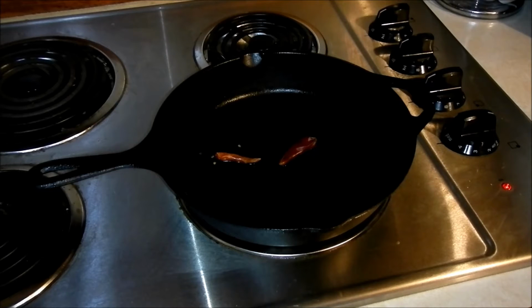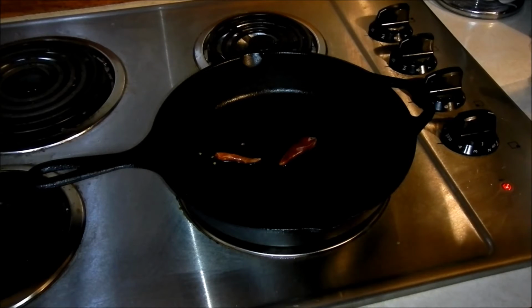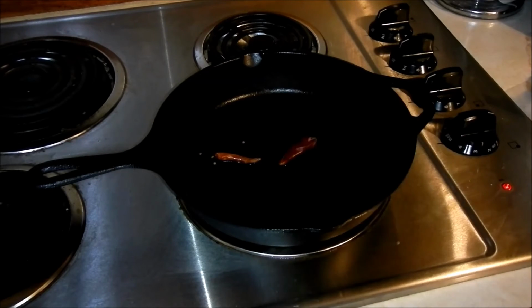Now today I'm cooking my supper on it. You guys all know by now I got some whitetail. This is from my most recent kill, so it should be tasty. I'm cooking some tenderloin here, just waiting for the pan to heat up.